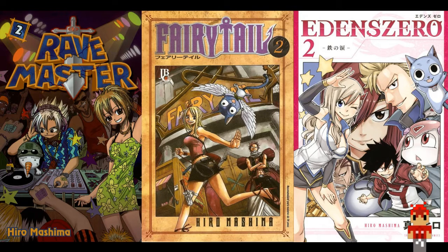I try not to have a Fairy Tail bias because, out of the three of them, it's my favorite one. But luckily I've got a little bit more explanation this time of why I picked it. Hopefully for volume three, maybe I can say something different.